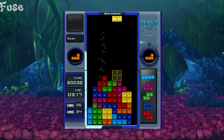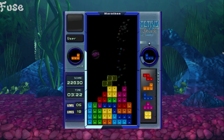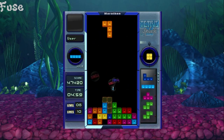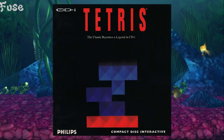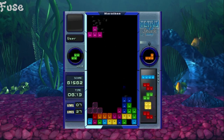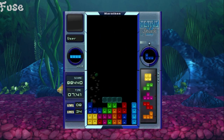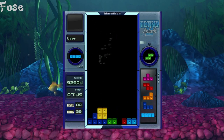I was first introduced to this game when I saw Video Game Donkey's video on Tetris and thought, what could go wrong with this game? I then found out it was delisted and I wouldn't be able to play it. After the topic for this video became Tetris, I was going to do Puyo Puyo Tetris, then Tetris CDI, but I decided not to cover Puyo Puyo, and CDI is a pain to emulate. So I went on an epic journey and sailed the seven seas until I was able to locate a ROM for Tetris Splash. After this epic quest, I was ready to play some Tetris Splash.